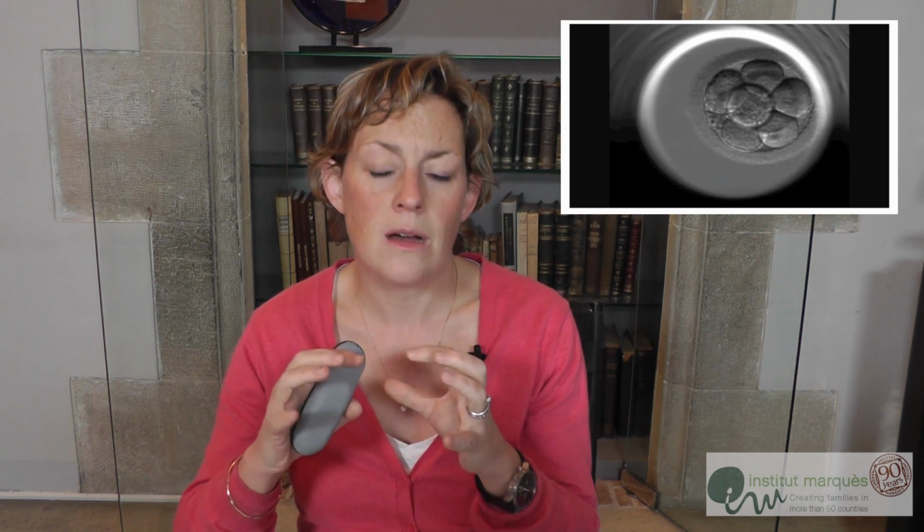So you can see here that we've got the embryo, it's being created, it's moving from 2 to 4 to 8 cells, it's then coming together to form a morula, which looks a bit like a blackberry, and then it goes on to be a blastocyst. So this is the image of a very good quality embryo doing what it should do.